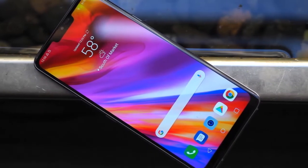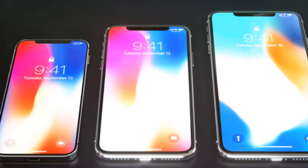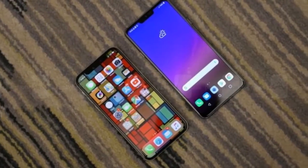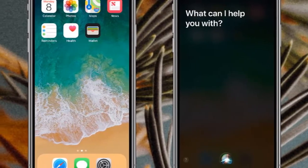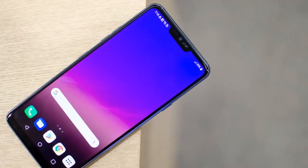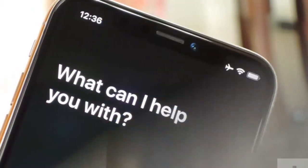Performance, battery life, and charging. In terms of performance, there is a lot to love about the LG G7 ThinQ. The LG flagship features a Qualcomm Snapdragon 845 processor and an impressive 4GB or 6GB of RAM depending on the model you pick. But how does that stack up against last year's iPhone X? Not as good as you may think.